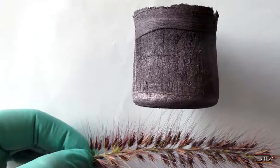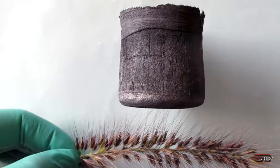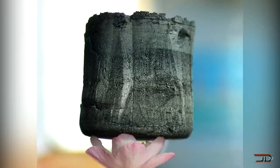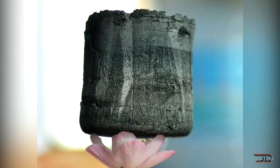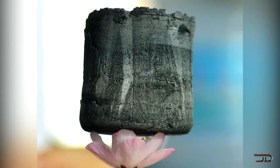You could literally pick up a huge block of this stuff, and you wouldn't even feel it because it would weigh 0.3 pounds. The graphene aerogel is produced by pouring a solution of graphene and carbon nanotubes into a mold and then freeze drying it. So this process is scalable, and you could make very large forms of this type of stuff.